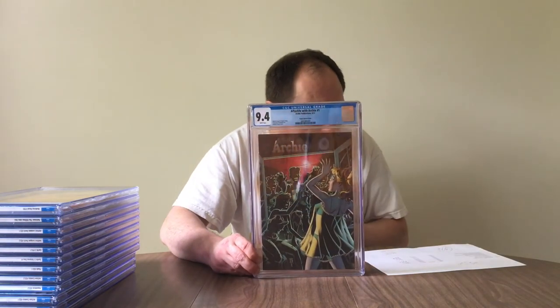Not going to set any records for pricing, but yeah. Again, I was a little disappointed. Now, let's go back, and I said it cost me about $326 to get these graded. And you're talking 13 comics, and overall, I was very happy.